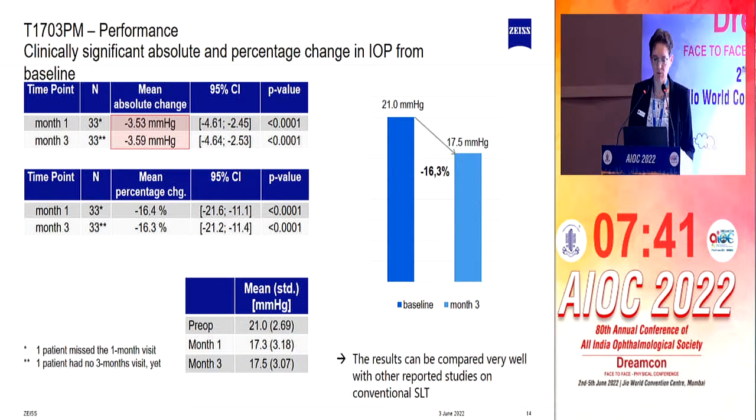Now, having a look at the results, there was a clinically significant absolute and percentage change in the intraocular pressure from baseline. As you can see here, the 21 in the beginning, we have a decrease of 3.5 millimeters of mercury after month 1 and month 3, which is significant. And if you look at that in a mean percentage change, this was 16%. Comparing that to studies with adjunctive therapy and with a similar baseline IOP, this is very much in line with what is reported in the literature.